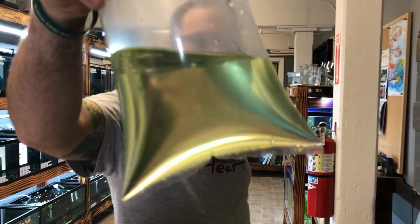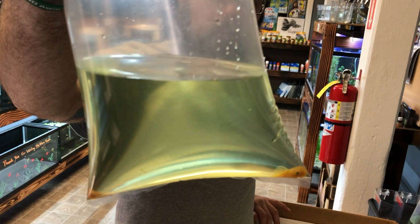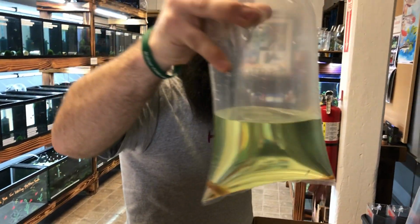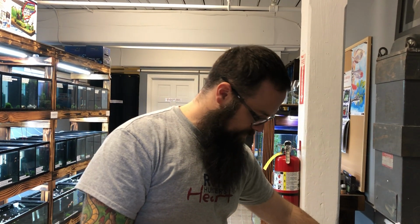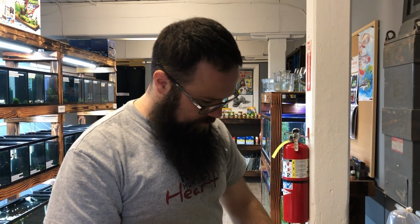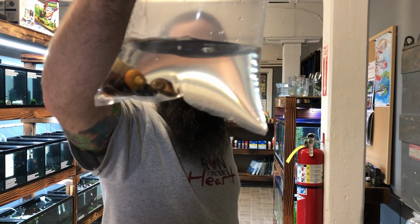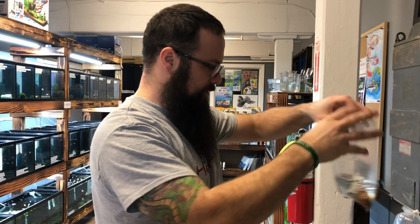We got some L144 blue eye lemon plecos. We usually have plecos in, but these are a first. Some mystery snails. A couple different colors of those.